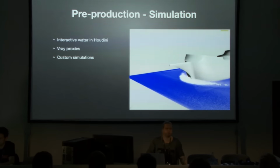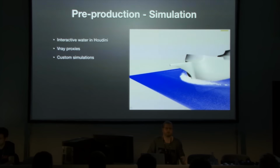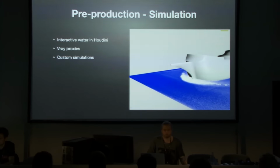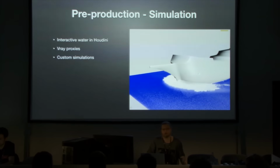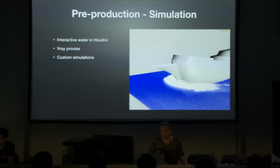And that was super efficient, because that meant that we didn't have to do any simulation on a per shot basis. When we went into shot production, you could pull in your assets and you had everything there. You didn't have to do any custom simulation, and therefore we cut a lot of days of simulation.